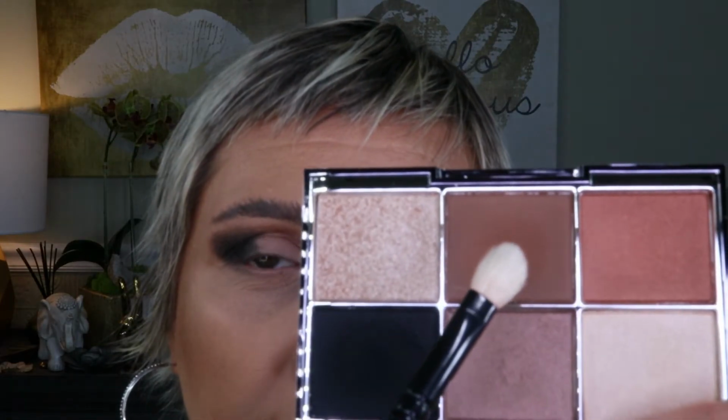Shade 05, this matte brown. Picking this shade up on a clean Wayne Goss 18 brush, and I'm going to start kind of buffing right along the edge of this black. Trying to be very careful not to lose the black. Just want to buff out the edge.